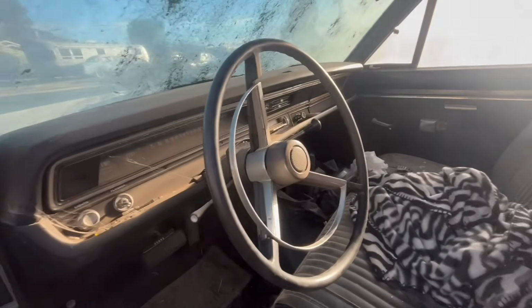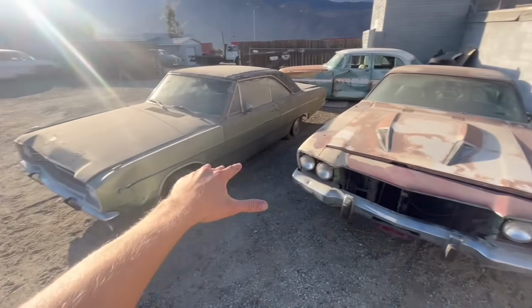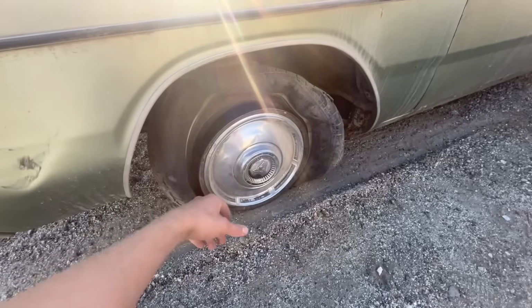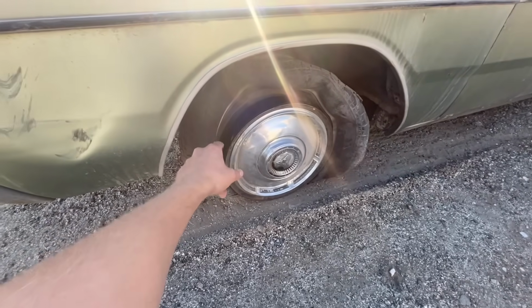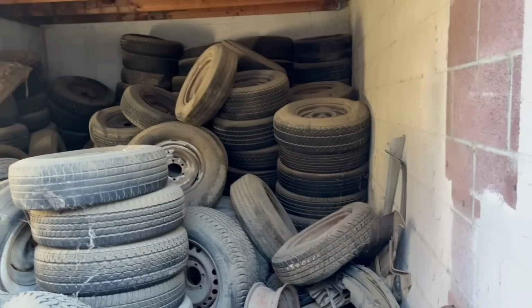So, goodbye there. I'm happy with that one. So, Dart is what we are gonna get on today. So we're gonna look around the yard, see if I can find some tires and get this thing rolling. So let's get on it. 3 14-inch tires. I think out of this horde, I should be able to pull that off.